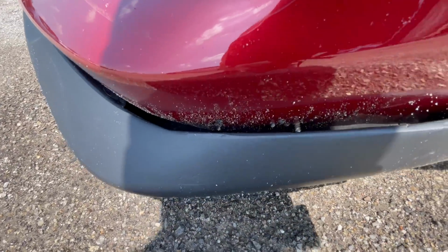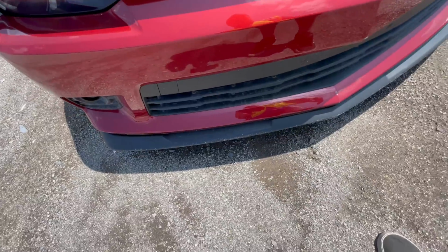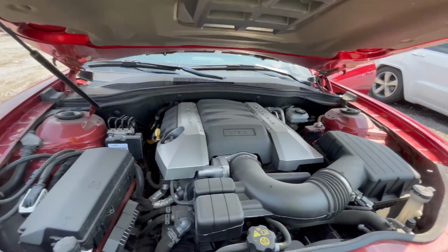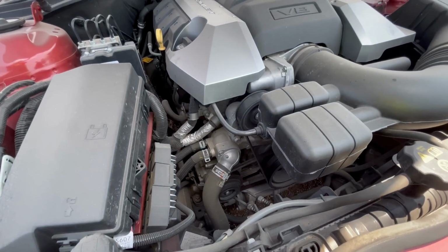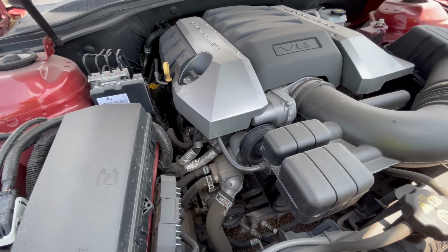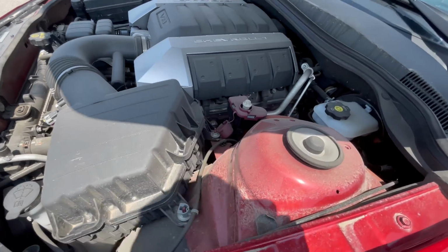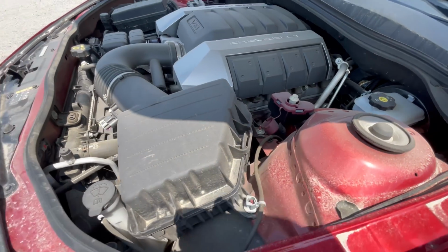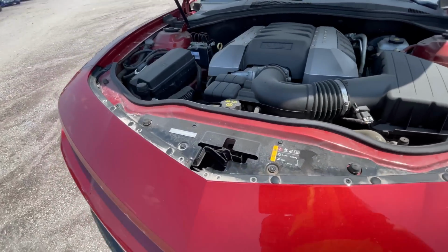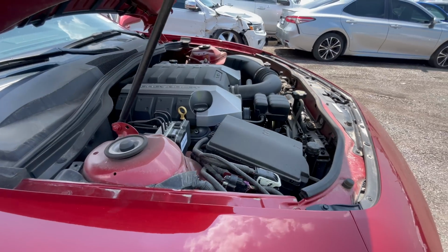Well, that looks like someone has just used a sheet metal screw to hold part of the bumper on. I can understand why, because you're going to hit everything with this. And here we go. Oh, that looks good. Well, it should for 53,000 miles. Okay. I don't see any problems up here. I really don't. That is very impressive. 2015, 53,000 miles. Manual transmission. Check, check, check. I love it. I really do.